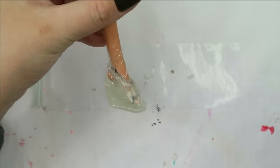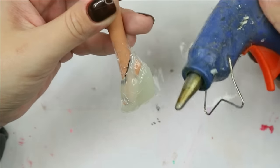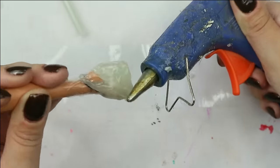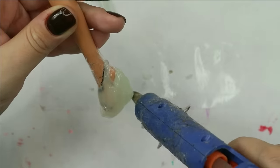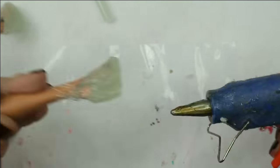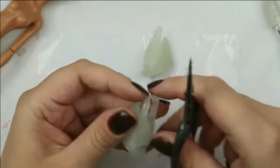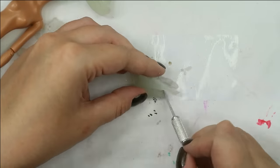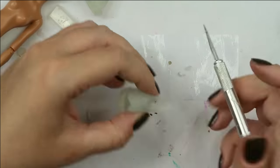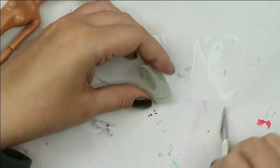Well, it looks quite promising, but it's still very bumpy, so I will smooth out the surface with the side of this hot top of the glue gun. I will not add more glue, just smoothing it out. Then I trimmed the sides of the shoes a little bit to make it more perfect. And you know what? I think the shoes look even better than I expected them to be.